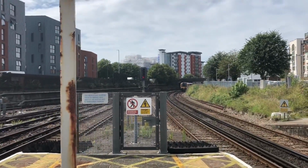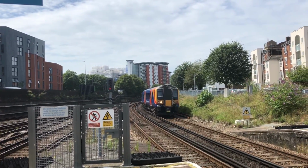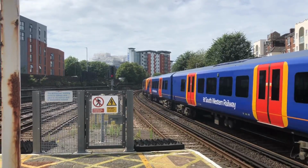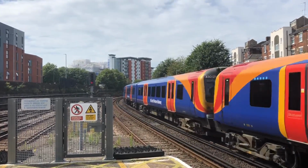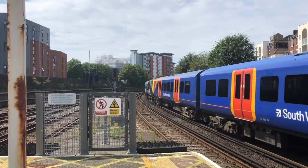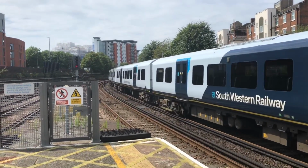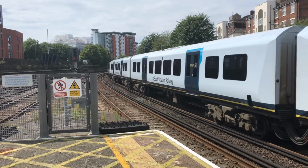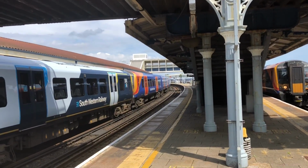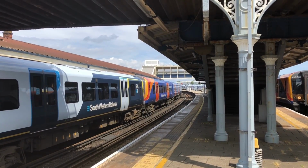As we got a Southwestern Railway train now coming in, going to, yep, London Waterloo. 450008, 450011, and 450036 at the back. In the newer livery. And also the other livery there, as you can see, quite a unique one, isn't it? The old blue and orange red livery one. You don't often see that kind of livery back where I am in Exeter.